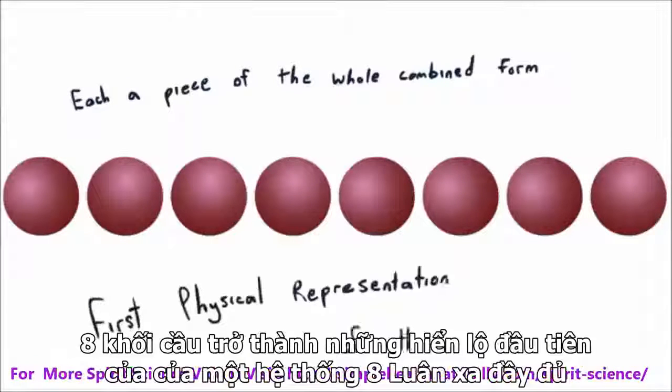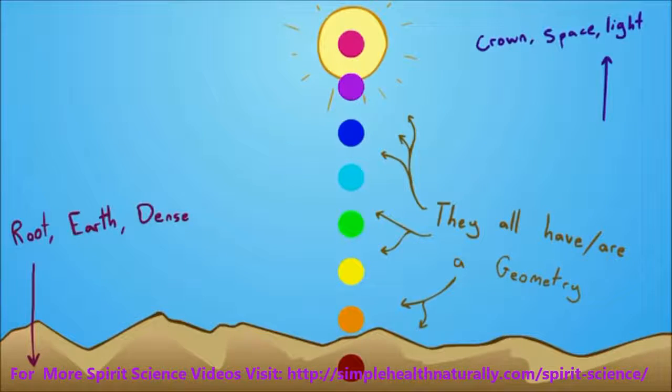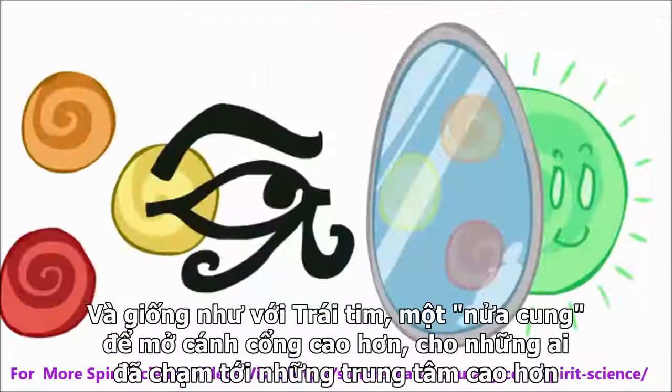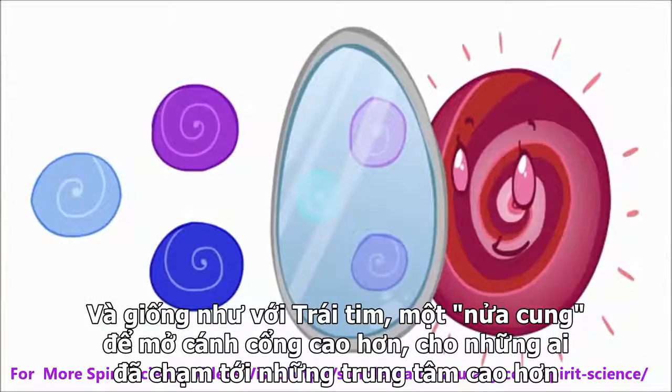These 8 spheres become the first physical representation of the complete 8 chakra system, of which from root to root connects the physical energy of the earth through the body to the higher awareness of the unified field and its infinite connections to everything. The 8th chakra is the root of the next world, connecting you with your eternal self, beyond the limits of the physical body. And as with the heart, a half step hides this portal for those who have reached the higher centers.